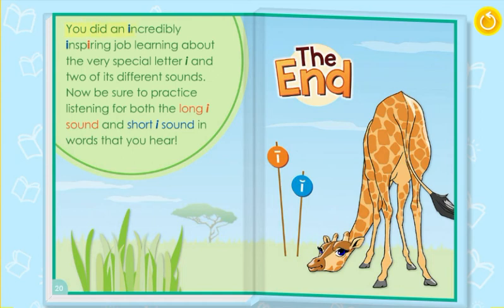You did an incredibly inspiring job learning about the very special letter I and two of its different sounds. Now be sure to practice listening for both the long I sound and short I sound in words that you hear. The end.